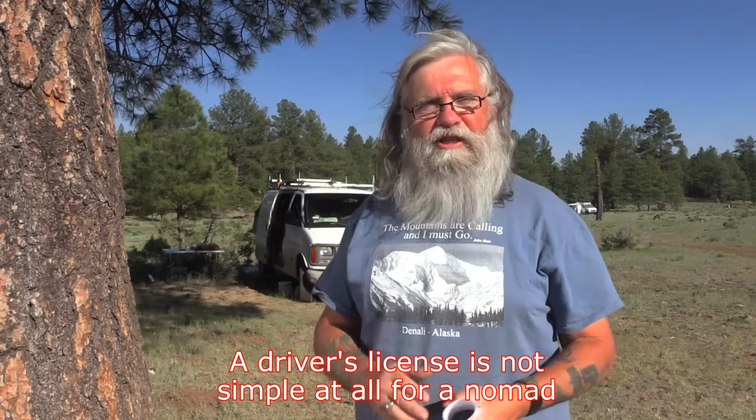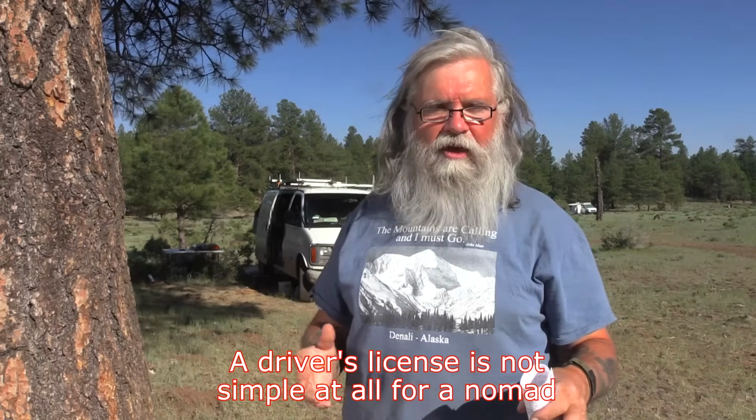Before we go too much further, let's clarify something. It's possible to have two different kinds of addresses. The first kind is a residence address. Most Americans have a residence address. It's the place where they live. They have a bedroom and they sleep in the bedroom and they park their car in the garage or outside on the street.